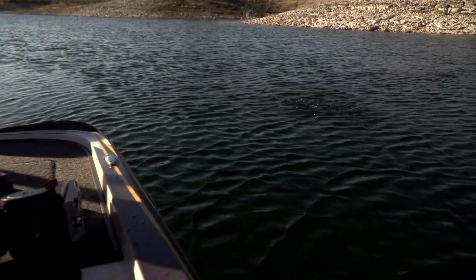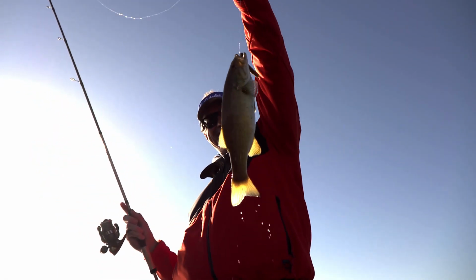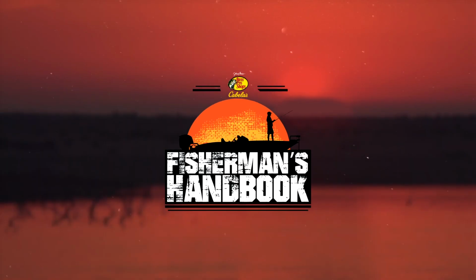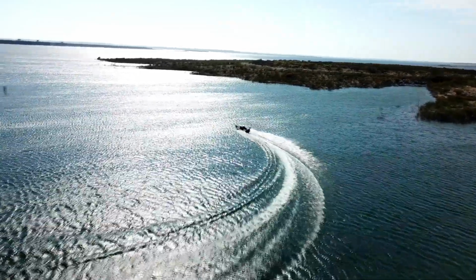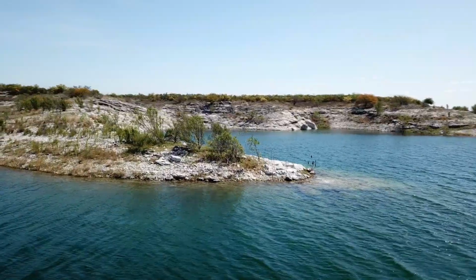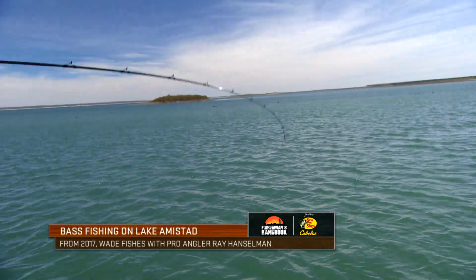Smallmouth. Is it really? Yeah. I caught smallmouth in here last time. Caught a keeper smallmouth. Brownie. Checking him, see if he's still shaking his head. I actually saw him shake his head once. Yeah, he did. I saw it shake a little bit on the rod.